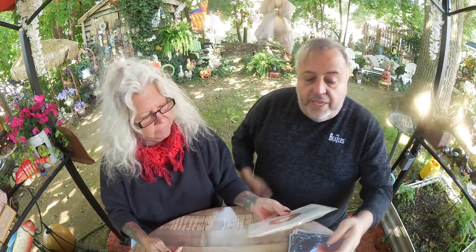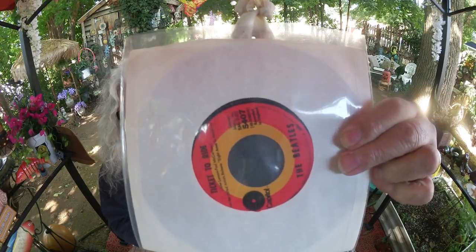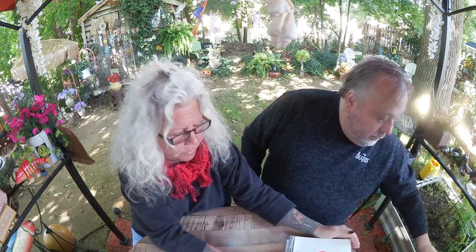Target Capitol. This was Ticket to Ride again, but it's on the Target label now. So, again, I collect a lot of different variations of records. As do most completists.